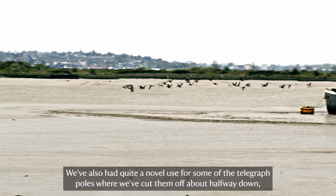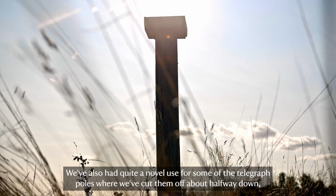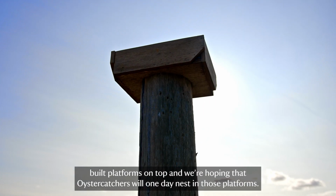We've also had quite a novel use for some of the telegraph poles where we've cut them off about halfway down, built platforms on top, and we're hoping that oyster catchers will one day nest in those platforms.